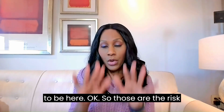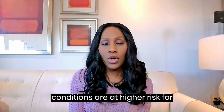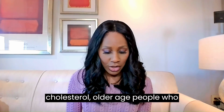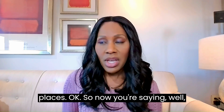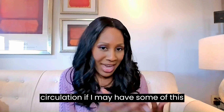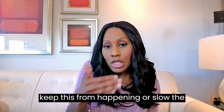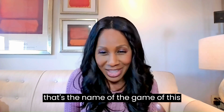Okay, so those are the risk factors, meaning those people with those conditions are at higher risk for developing poor circulation. The smoking, high blood pressure, diabetes, high cholesterol, older age, people who already have blocked arteries in other places. Now you're saying, well, how can I improve my circulation if I may have some of this peripheral artery disease? And I would even go so far as to say, how can I maybe keep this from happening or slow the occurrence of this happening? So that's the name of the game of this video.